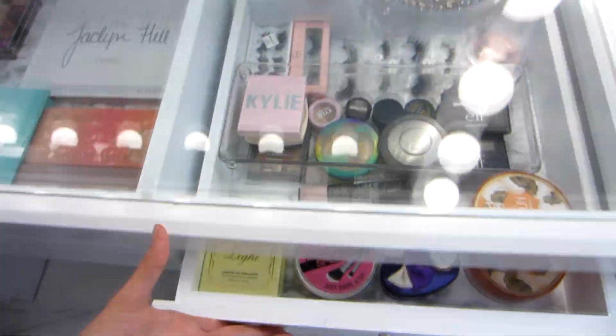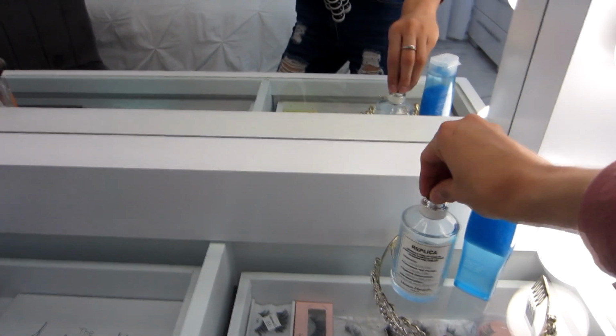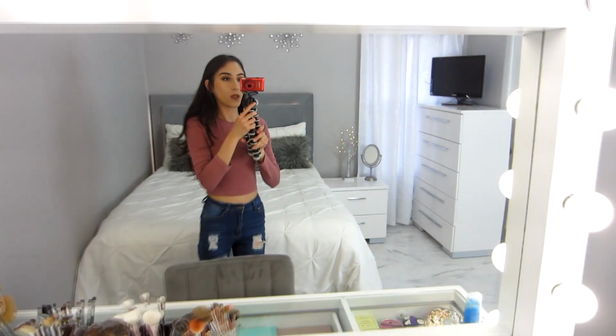And then I'll show you guys. So I'm just going to show you guys this part for now, and then right here I just have my favorite perfume. If you guys are looking for a perfume, this is the one. And then I just put my quinceañera crown here for decoration. This is just my makeup remover. So this is how the vanity looks, and I love it.